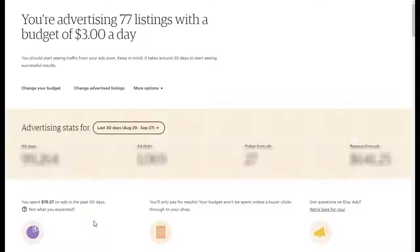And I typically was spending about $2 a day, or even less, sometimes a little more, but on average it was about $2 a day. And now it looks like since September 16, I've been charged a flat $3 every single day. So that cap is being hit. Again, I expected that. I'm okay with that as long as my results also increase. So that's what I'm keeping a close eye on.